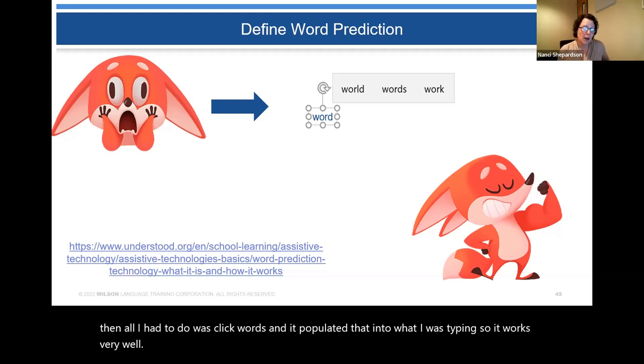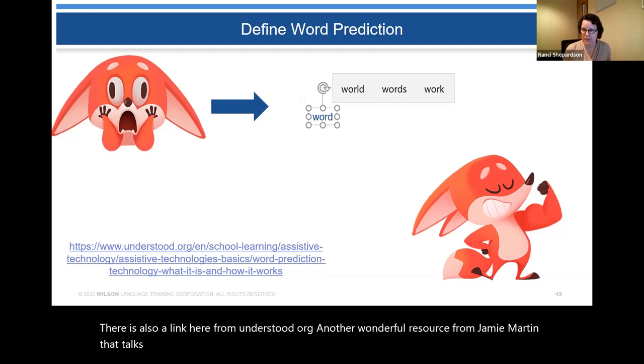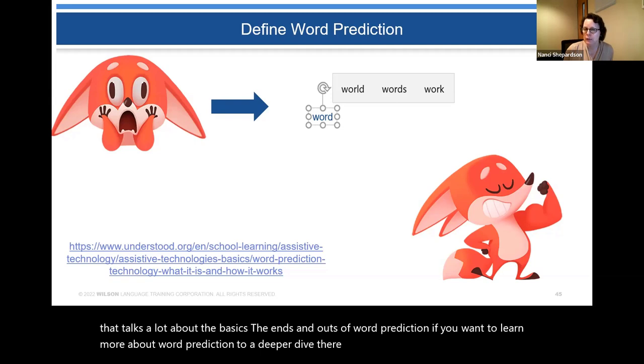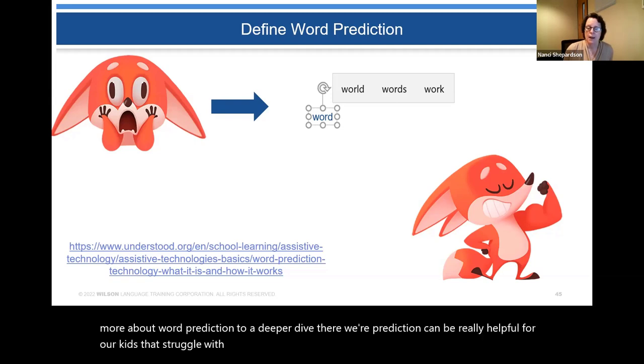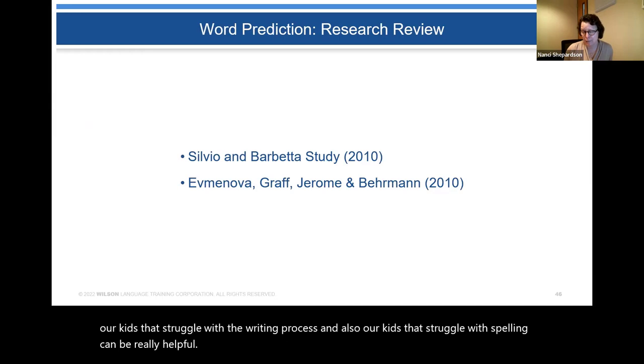There is also a link here from Understood.org, another wonderful resource from Jamie Martin that talks a lot about the basics, the ins and outs of word prediction. If you want to learn more about word prediction, do a deeper dive there. Word prediction can be really helpful for our kids that struggle with the writing process, and also our kids that struggle with spelling. Now, there is a limited amount of research.